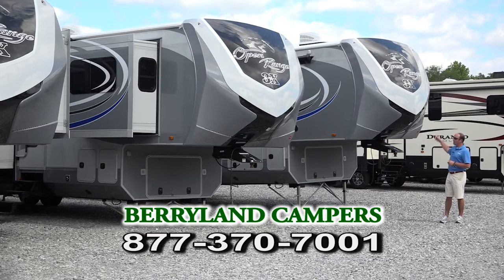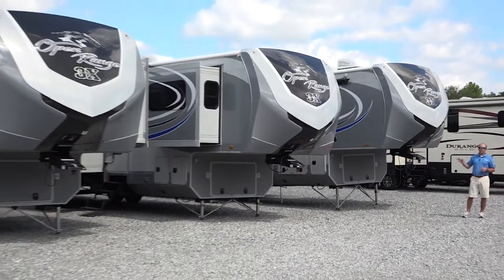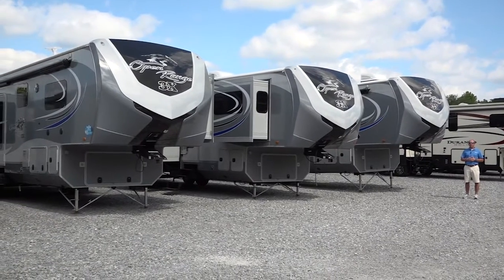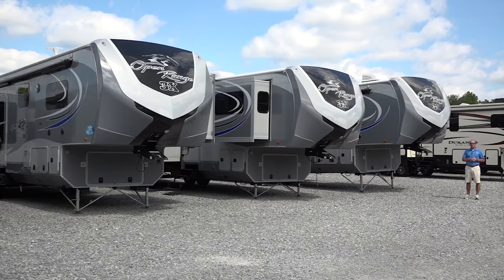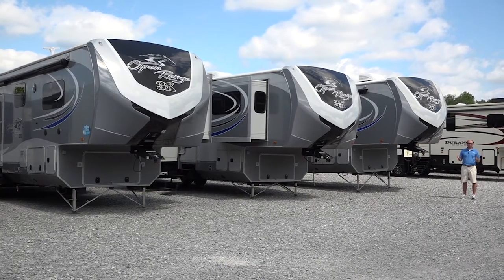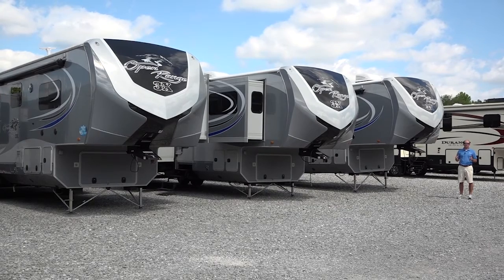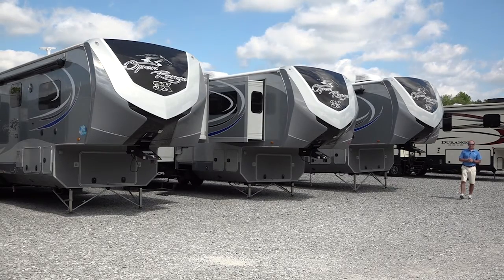I do want to run in here. We've been talking a lot about the mid-bunk floor plans, but the rear bunk is still a very good seller for us here at Berryland Campers, and this is our top of the line version of the rear bunk floor plan. So I do want to hop in here real quick, talk about the 427 BHS Open Range, because it's been a very good seller for us, and this will kind of round out the fifth wheel segment of the video.